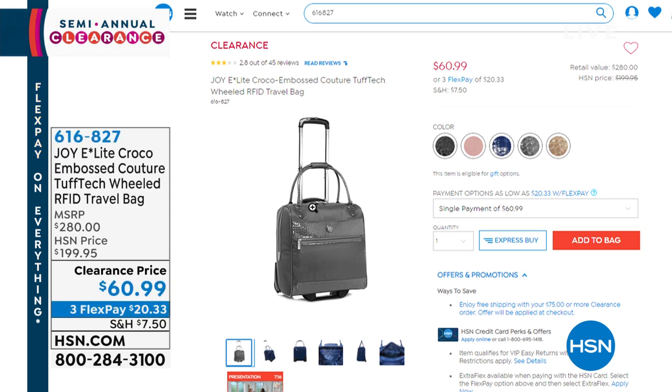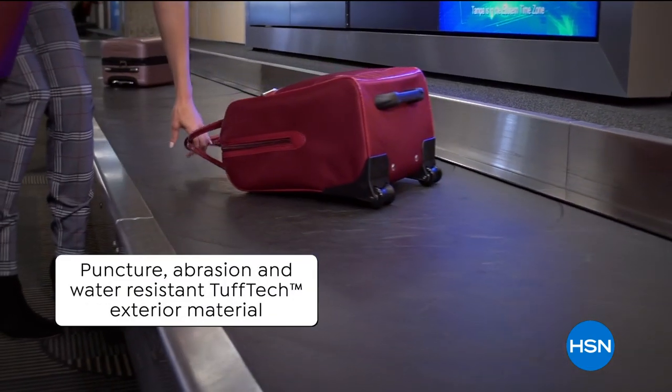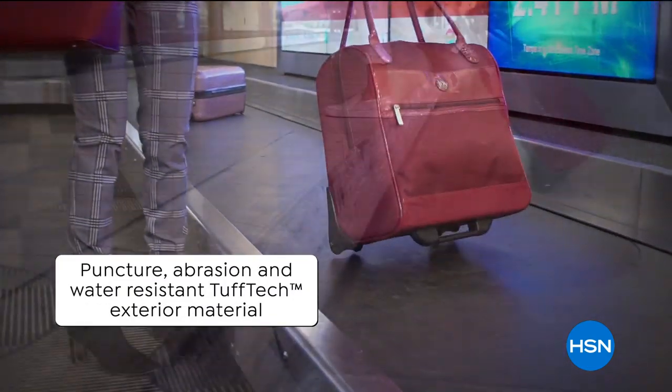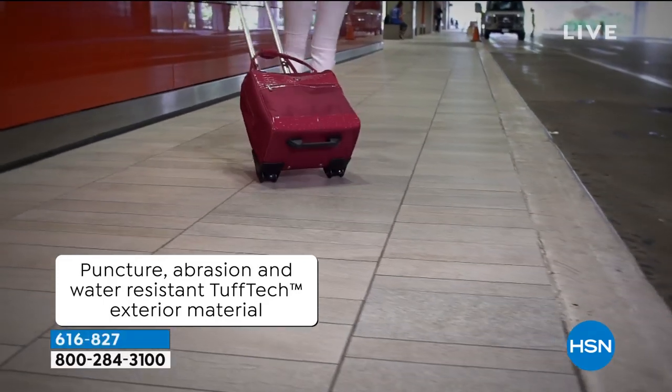Okay, now I did want to mention that we have about 200 remaining of the Croco embossed Couture Tough Tech wheeled RFID travel bag. And that one is great too. It's a different kind of shape, but also with that same technology, you could check it if you want to. But this one, I don't think you have to either. It's kind of an under-seater.